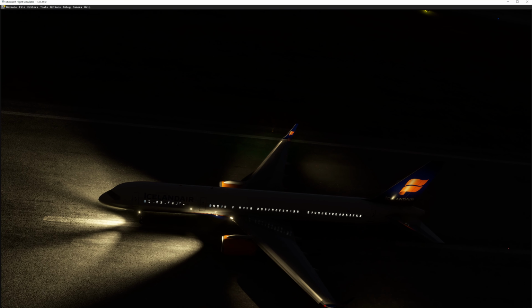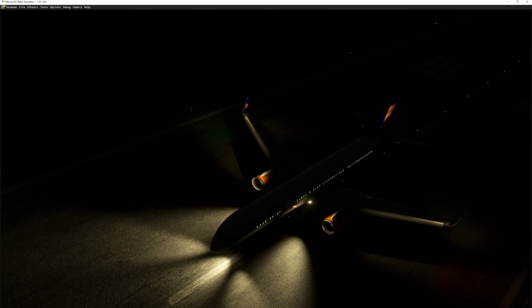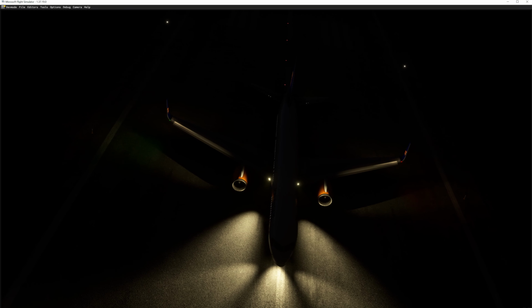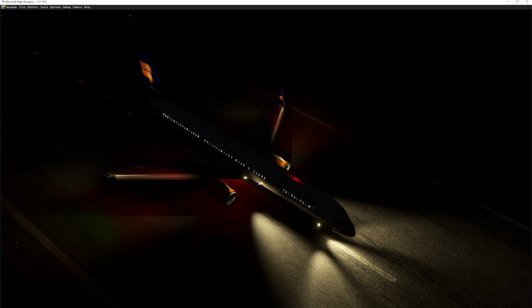And also, in a previous screenshot, I showed the main landing gear, kind of showing the detail. We're really going all out on the landing gear, specifically for FS 2024. If you have that walk around feature, we want to make sure that the exterior of the plane is ready, even though this plane is going to be for FS 2020. That's what we're focusing on. But I hope you guys like the exterior lights.